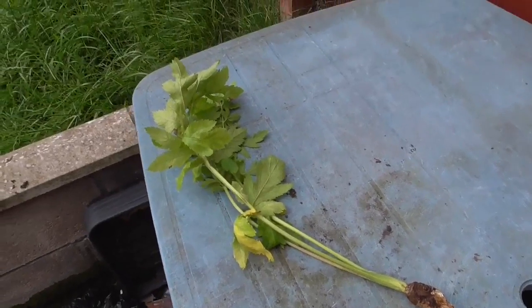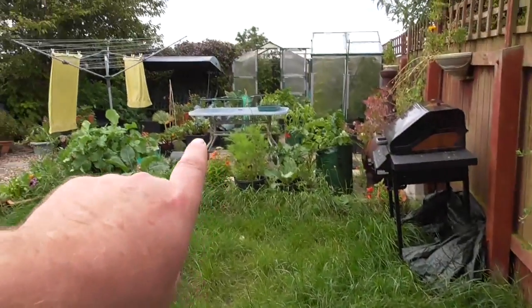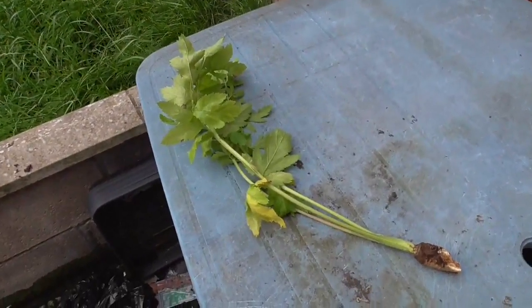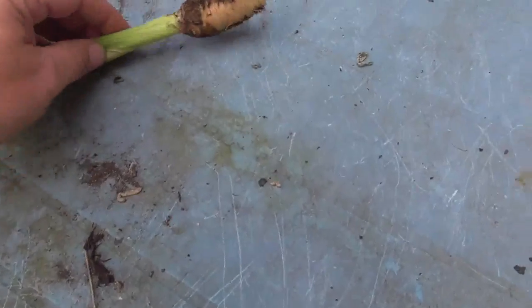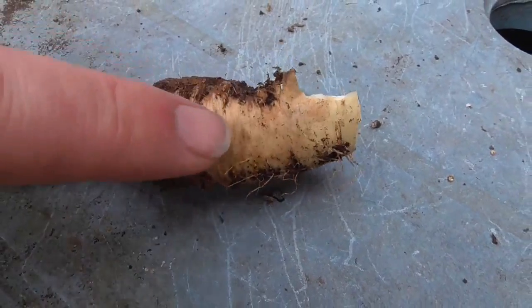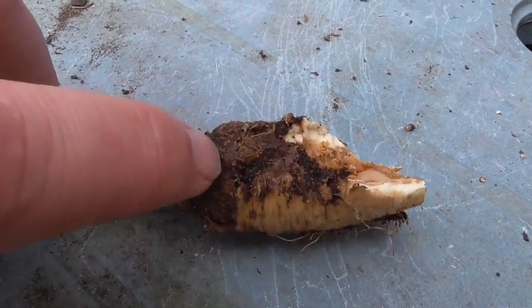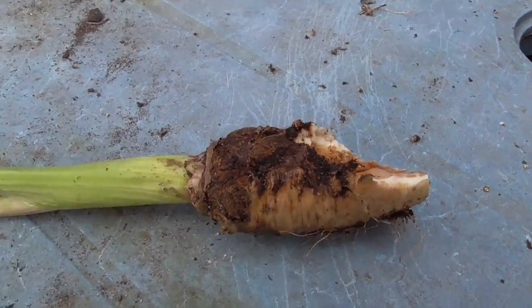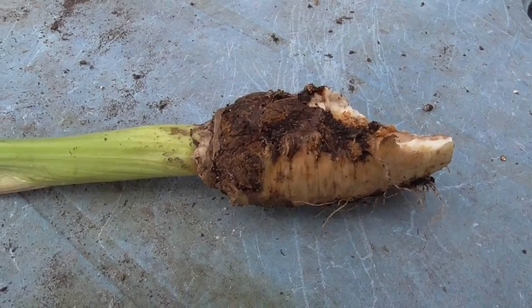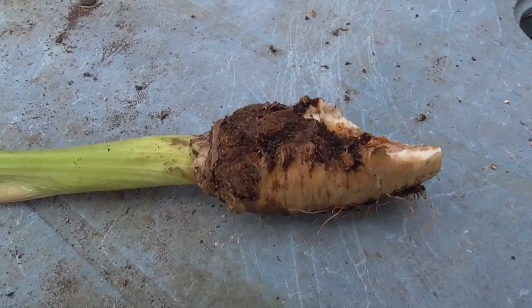This is one of my parsnips that I pulled up from one of my pots over there. The reason I pulled it up was, as you can see, it looks okay there, but obviously it's brown at the top, and I thought, I don't want a bacterial or fungal infection to spread to the other parsnips, because they do look nice, white and healthy.